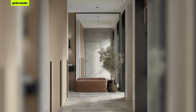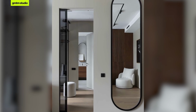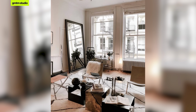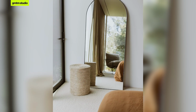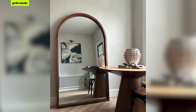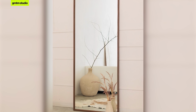What else can visually expand a space? Well, the simplest example is mirrors. You can position mirrors so that they reflect interesting objects. For example, if you have a beautiful city view from your window, you can place a mirror opposite the window. As you walk by, you'll see the cityscape on one side and its reflection on the other. It looks really cool. So, when placing mirrors, consider what will be reflected in them. Try to position mirrors so they reflect something visually appealing.